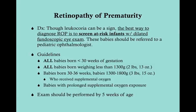So for diagnosis of retinopathy of prematurity, though leukocoria can be a sign, the best way to diagnose ROP is to screen at-risk infants with a dilated fundoscopic exam, and these babies will be referred to pediatric ophthalmologists for assessment and for the exam. So the guidelines are that all babies born earlier than 30 weeks of gestation will be screened with the fundoscopic eye exam.